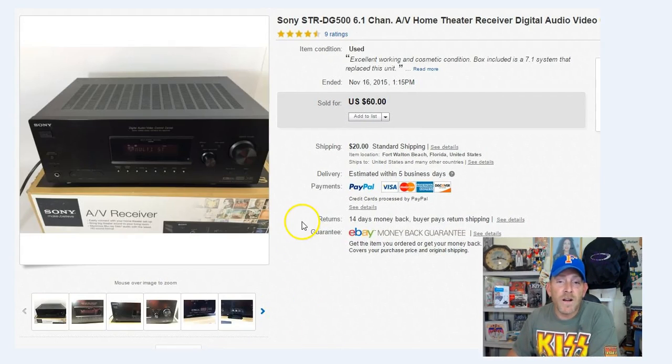Here's another Sony surround sound system. This is a 6.1. It ended up selling for $74 shipped. And it didn't even cost me $20 to ship this. So you have to keep that in mind. Just because something is larger or heavier, it doesn't mean it's going to cost you a fortune to ship. So if you're not familiar with FedEx, get familiar if you're going to get into shipping heavier stuff.